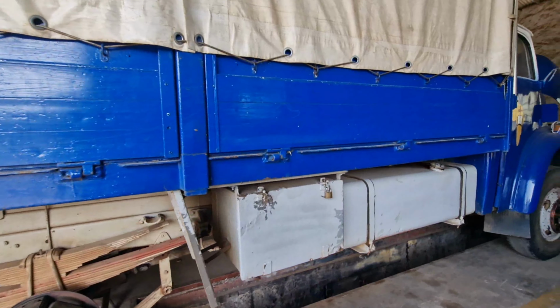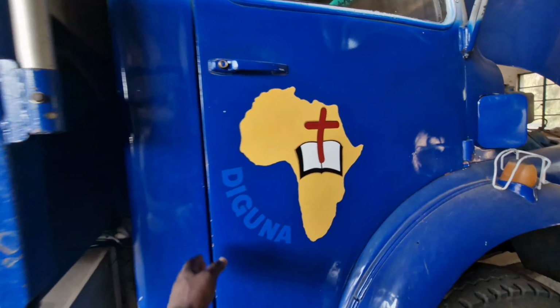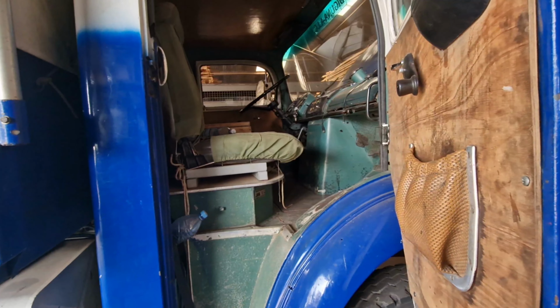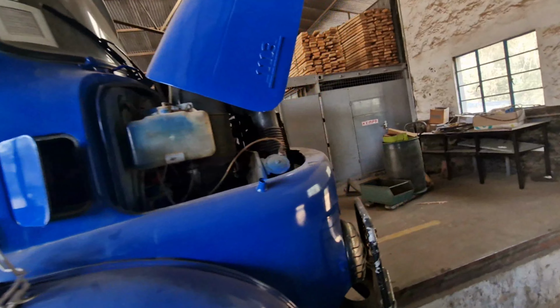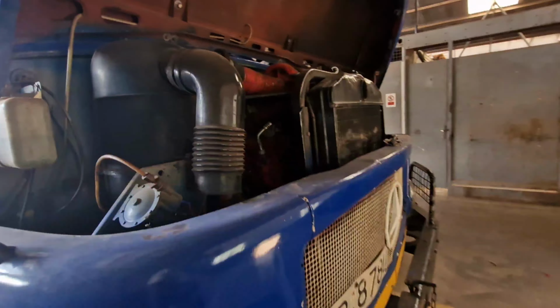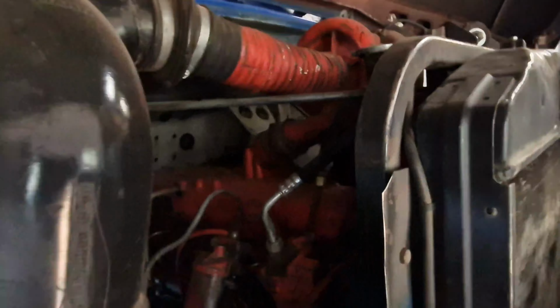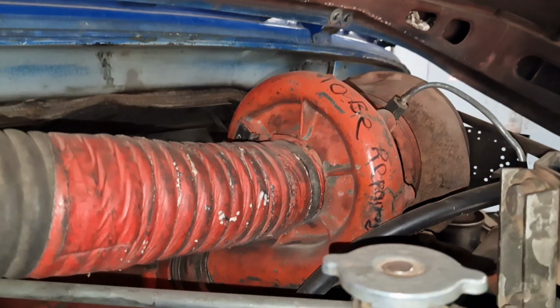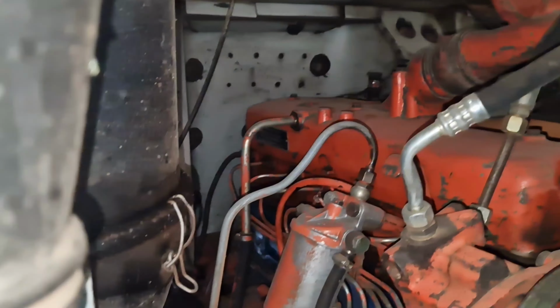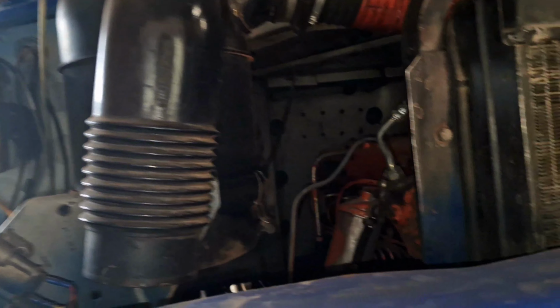Yes, and this was my truck. Really, I liked it. When I came back to this organization in 2014, I found this truck was not running, and then I was given the opportunity to make it run. So this is the turbo. I think it had some problems some few days ago. They had fixed it. And this was my truck. I really liked it. I drove it most of the time.